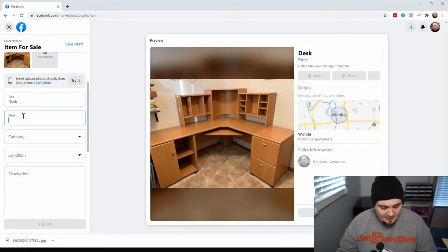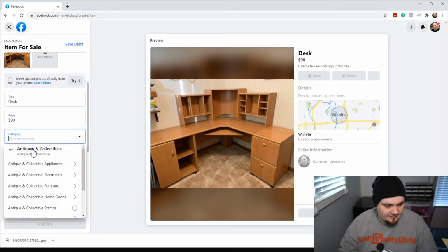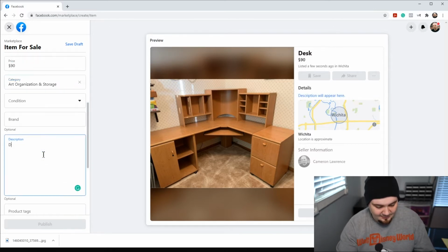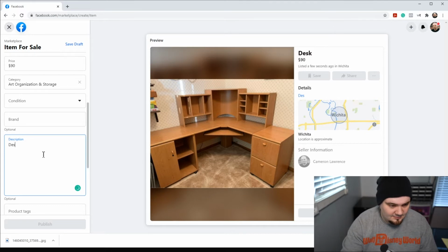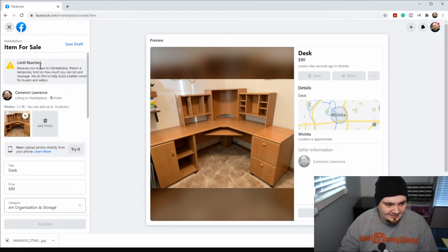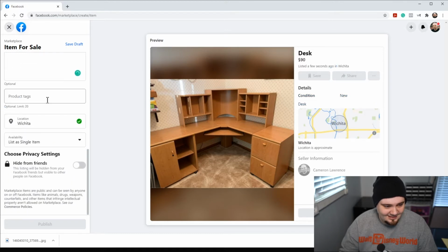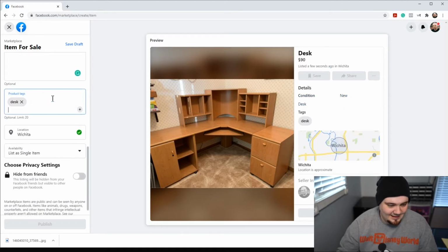But let's try this again. So category, I like to go to arts and crafts, art supplies, okay. Still no shipping, but let's see if we can even publish, because it still says the limit reached thing up there. So that's going to be an issue.